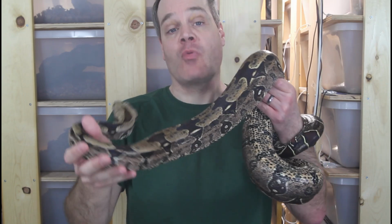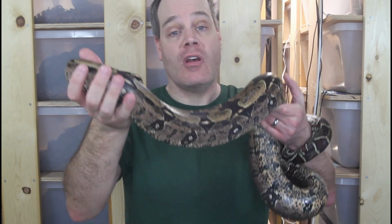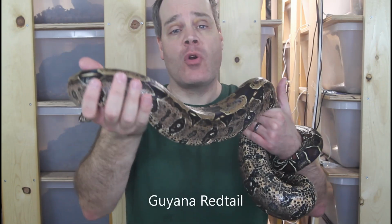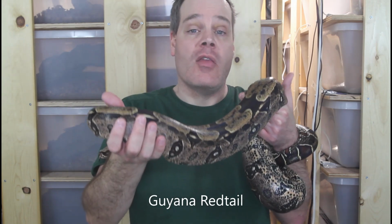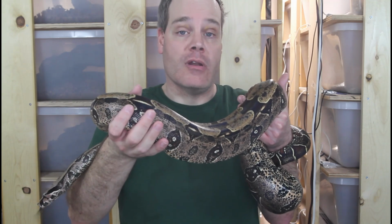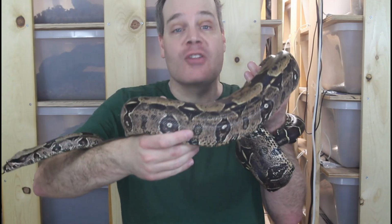One of the most common questions I get from boa keepers that have their first true red tail is that they're worried about its growth rate. They think it's not growing fast enough, and they want to know what a typical growth rate is. And unfortunately, there's this misconception that true red-tail boas are giants that routinely reach 12 or 13 feet in length.